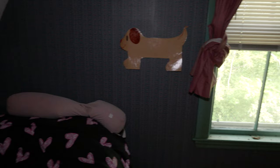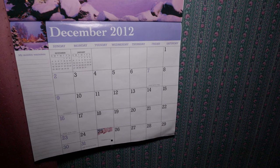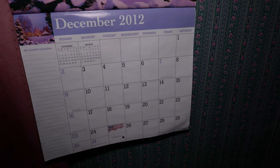And over here there's a calendar. Let's see. Alright, yeah, there we go. That's better. It gives us a better idea. December of 2012. So this place has been sitting for like 11 years like this. Oh, look, there's a dead mouse right there. On the windowsill.